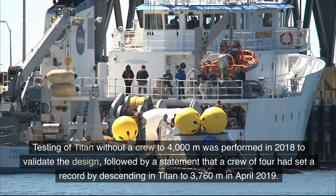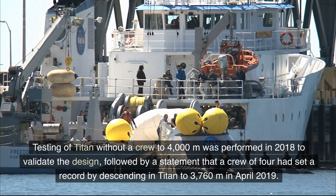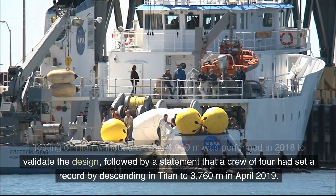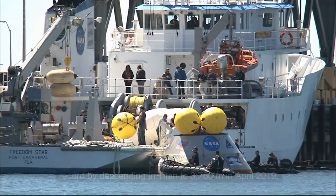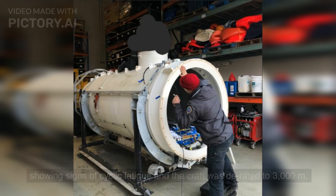Testing of Titan without a crew to 4,000 meters was performed in 2018 to validate the design, followed by a statement that a crew of 4 had set a record by descending in Titan to 3,760 meters in April 2019. After the tests were completed in January 2020, the hull of Titan began showing signs of cyclic fatigue and the craft was derated to 3,000 meters.